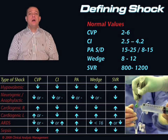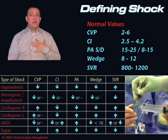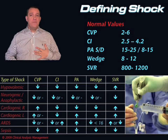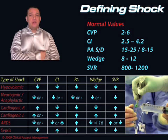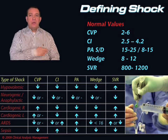Okay, now what about cardiogenic shock from left-sided heart failure? Well, with cardiogenic shock from left-sided failure, we know that the obstruction is the left ventricle. So we know everything behind it is going to be what? High pressure. Everything past it is going to be low pressure.